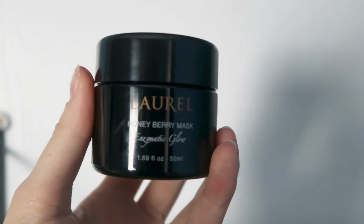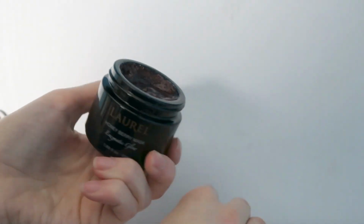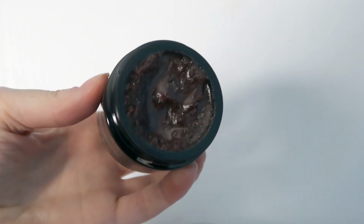The next thing I picked up is the Laurel Honey Berry Mask. This is what the packaging looks like, and I have been so curious about this mask. I feel like this is a pretty hyped up mask from this brand, and Laurel just has some really amazing looking products. I really want to try more from them. So I really wanted to try out this mask, and this is what it looks like. It smells really nice. It smells like fresh berries, and I have used this a couple times before, and I did like it. I felt like it helped to do a little bit of exfoliation.